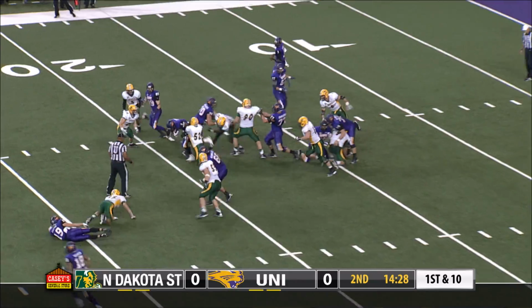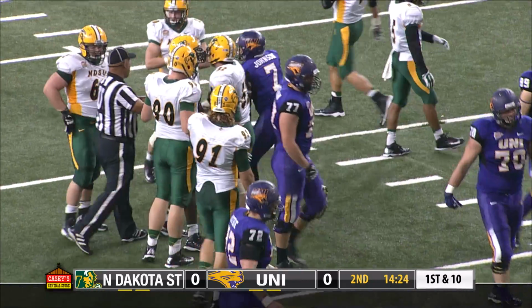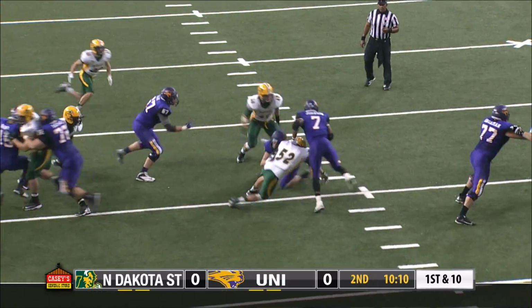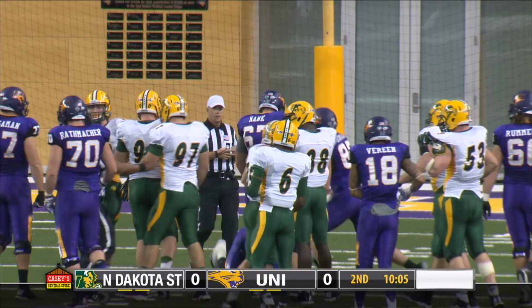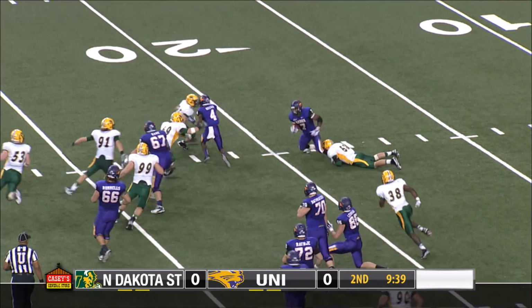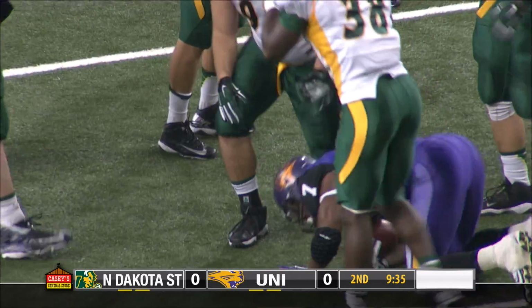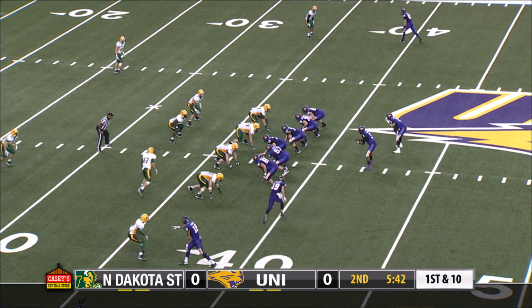Hand off to David Johnson up the middle, quickly out to the 22-yard line. Panther offense back out on the field. David Johnson tries up the middle and no gain on the play. And not necessarily this play, but in this series. Johnson on a carry, sweeping to the right side, can't get away from the grasp. And a momentum changer too after that penalty on the missed field goal.